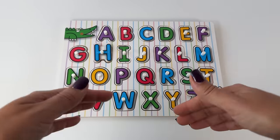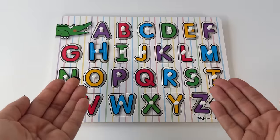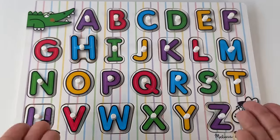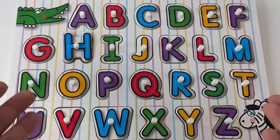Hi, early learners. Today I have this alphabet puzzle. We'll learn the letter names, their sounds, and some words that go with each letter.